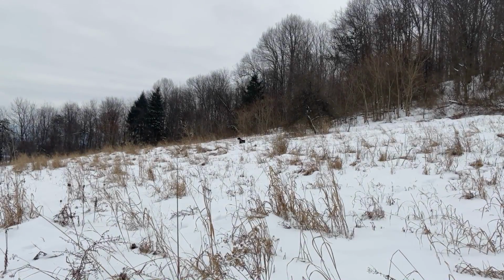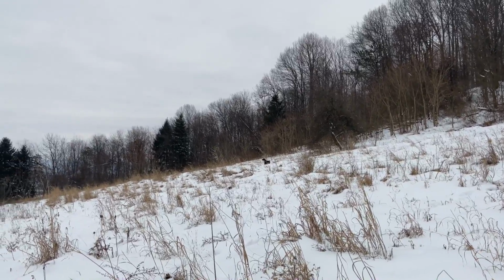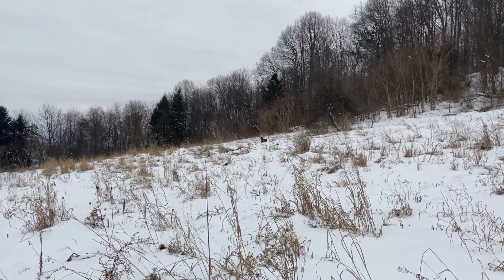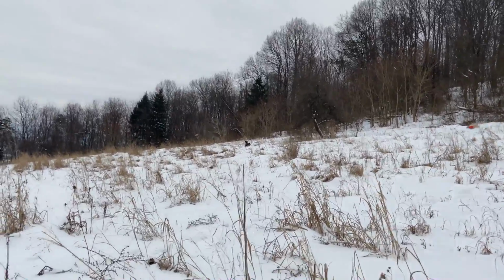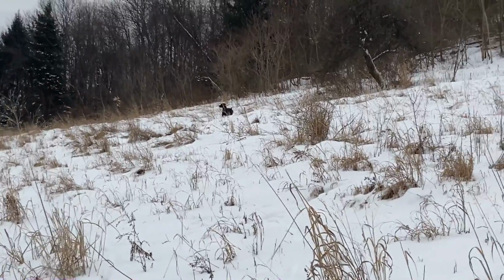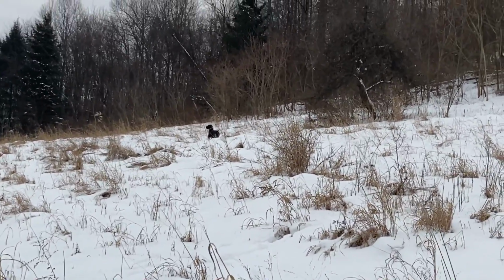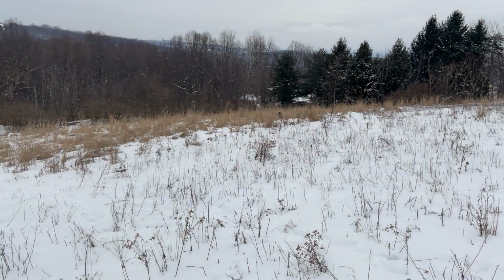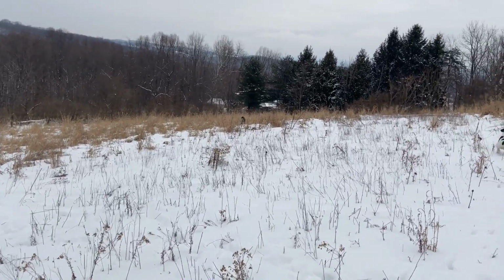Now this bird, he wasn't pointing at the bird that gets flushed in this clip. And this bird that flies, it's actually funny because we had seven guys in the group. All of them shot at the bird and all of them missed. That bird deserved to live. But the bird that Phoenix was pointing at ran.